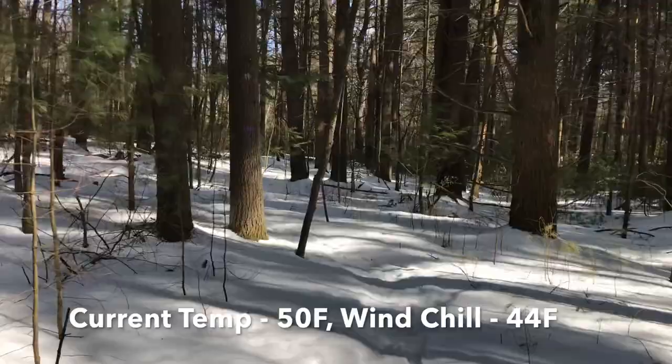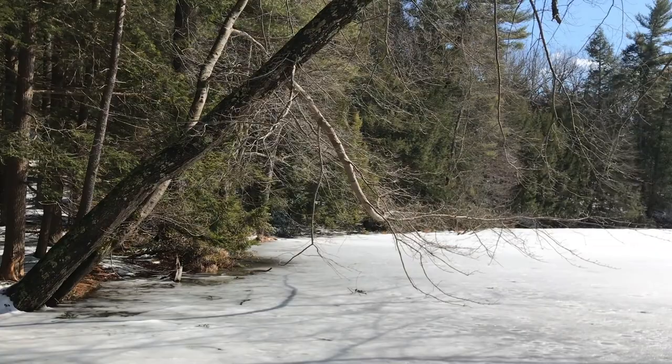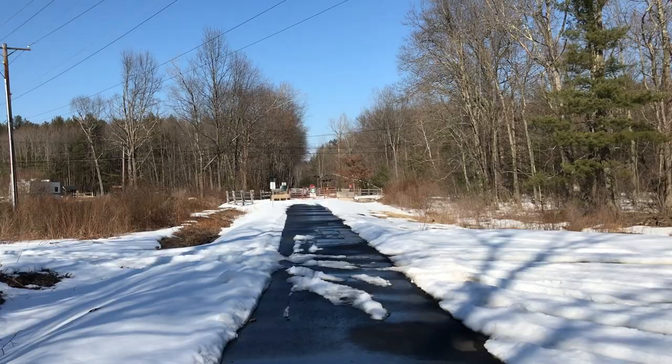So the temperature warm-up is definitely making this a little more difficult. Very soupy at the moment. It's definitely good conditioning. I just can't get over how beautiful it is out.